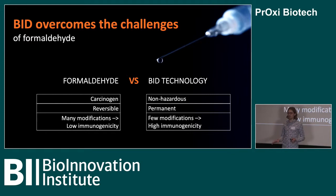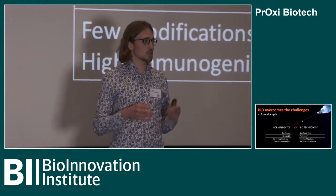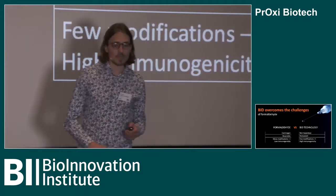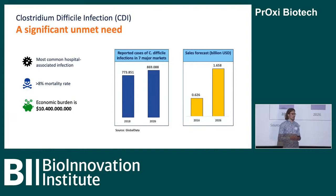And due to this low immunogenicity, formaldehyde cannot be used to detoxify a range of bacterial toxins, including those causing whooping cough, botulism, and Clostridium difficile infection. Using BID technology, on the other hand, results in only very few modifications of the surface protein, leading to a high, optimal immune response. So, to validate our technology, we have developed a vaccine candidate targeting Clostridium difficile infection, CDI.